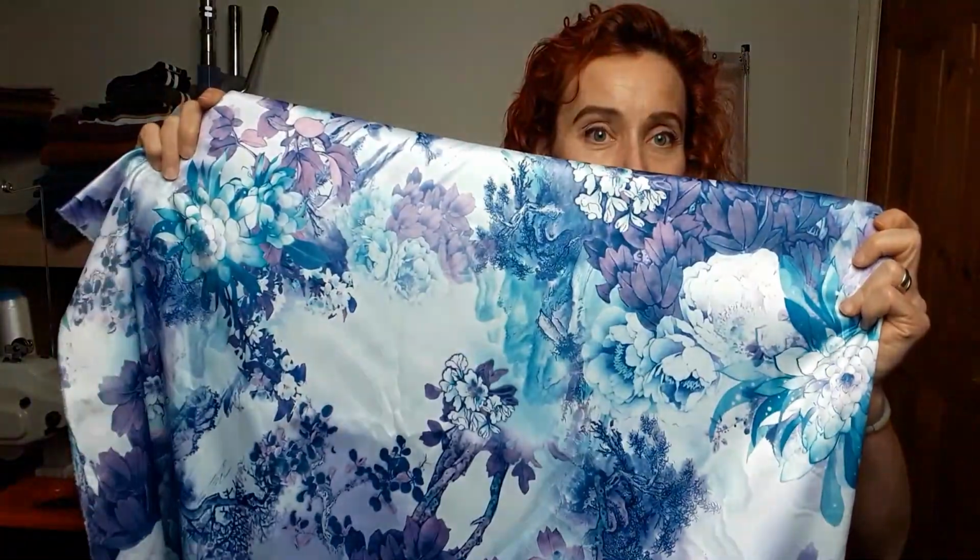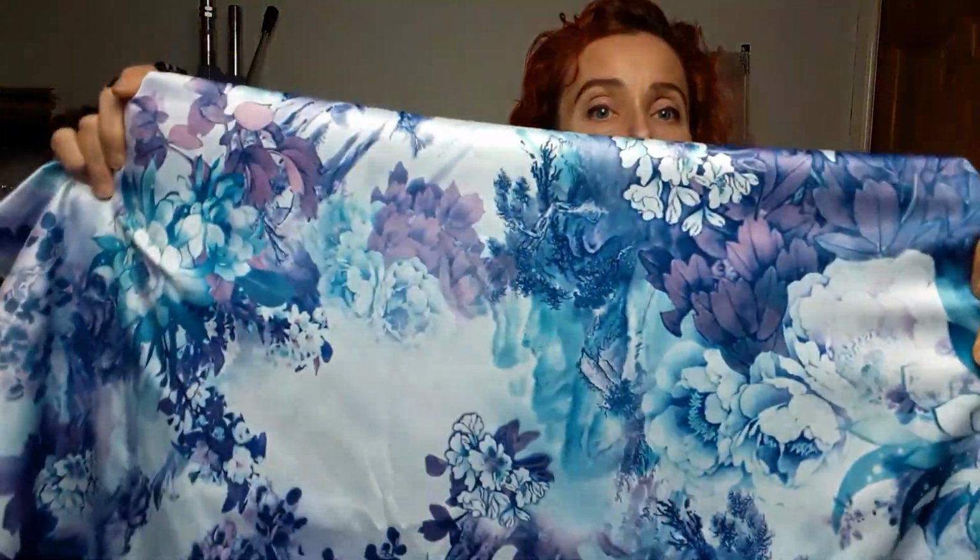I'm not really that much into silk. I'm not into silk. I don't buy silk. But this one feels a bit like silk, maybe a bit more meaty, thicker.